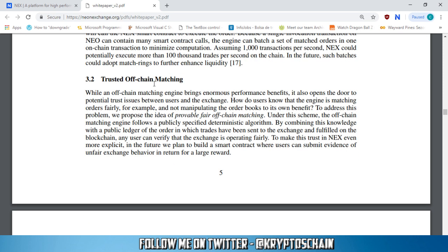Now, trusted off-chain matching. While an off-chain matching engine brings enormous performance benefits, it also opens the door to potential trust issues between users and the exchange. How do users know that the engine is matching orders fairly, for example, and not manipulating the order books to its own benefit? To address this problem, we propose the idea of provable fair off-chain matching.